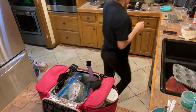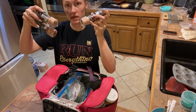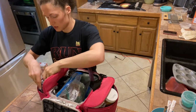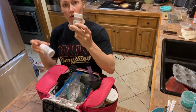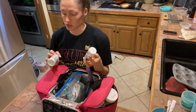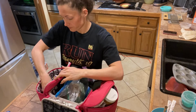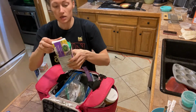Another thing that I have is I've got plenty of Himalayan pink salt. And I've got ibuprofen, just in case I have some muscle cramps or anything. And then sleep aid, just in case I can't sleep. And then a couple things.